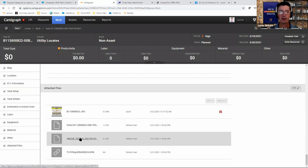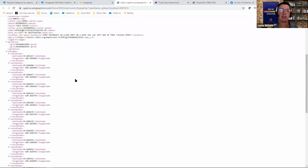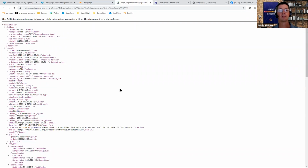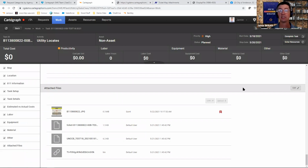And then two, this is a little messy here, but I've got all of this XML data. So if your IT department wants to do any other IT wizardry with all of this information, they have access to that as well. So again, this is very similar to SeeClickFix, passing that location and image data. I can do a similar thing here where we're passing all of that ticket data, the map, right from 811 to Cartograph.